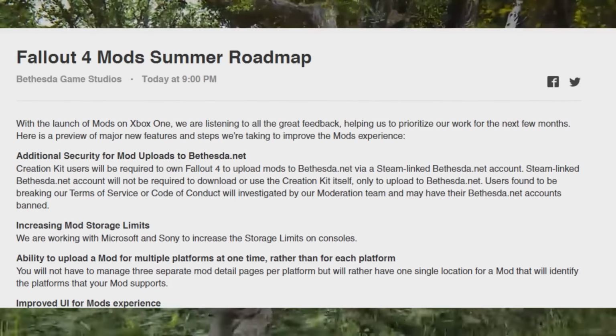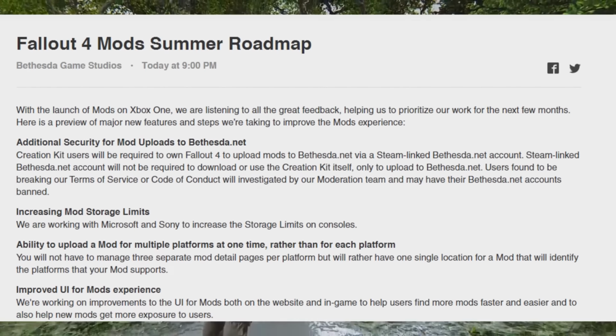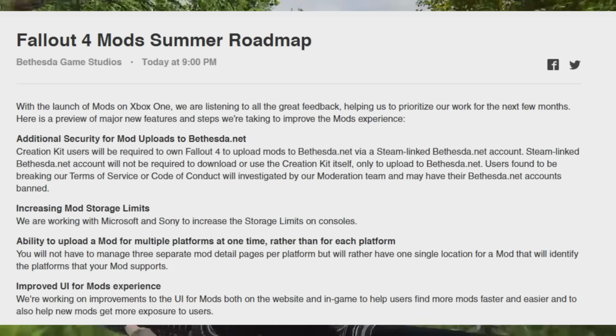The next thing they've stated is improved UI for mods experience, and they've given a bit of a description about this, which states, "We're working on improvements to the UI for mods, both on the website and in-game, to help users find more mods faster and easier, and to also help new mods to get more exposure to users."